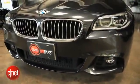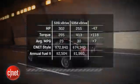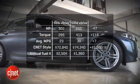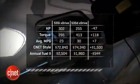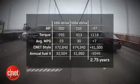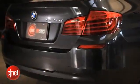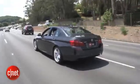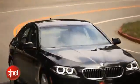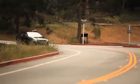But overall, does the 535D add up? It delivers a 7 mpg average improvement over the 535i, but costs about $1,500 more when both are totaled up CNET style. At current mid-grade gas versus diesel prices in the US, that means it'll take close to 3 years to earn back the diesel premium. That's right about the time you'll be ready to trade it in. So strictly speaking, the D is a challenging argument, unless you're a contrarian or a torque junkie. BMW is trying here.